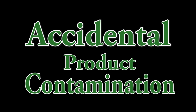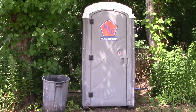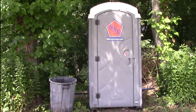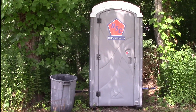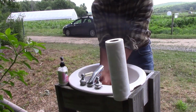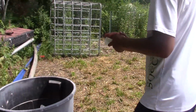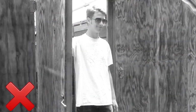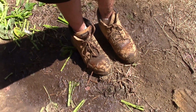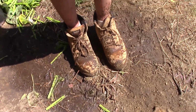Next, we are going to talk about how to prevent accidental product contamination. First, always use the toilet facilities provided. Never go to the bathroom in the woods or field. Use the toilet facilities correctly so that they do not become a source of pollution. Make sure used toilet paper goes in the toilet, never on the floor or in the trash can. When you are done and have washed your hands, keep the area clean by putting your paper towel in the trash cans provided. Do not pick produce immediately after working in animal holding areas or where manure is stored or composted. If your shoes or clothes become soiled, change them and wash your hands before entering the flats.